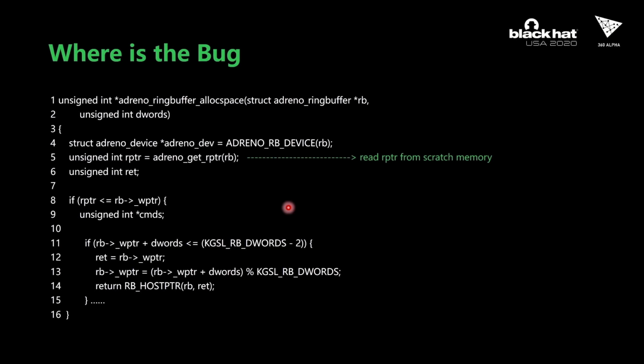There are few public documents about the internal architecture of the Adreno GPU. We can only speculate about some internal behaviors of the Adreno GPU. RPTRs in the scratch memory are updated by the GPU, but it seems that they are just shadows of the real read pointer used by the GPU to fetch instructions. Modifying the RPTR in the scratch memory doesn't affect the execution flow of the GPU. Luckily, it affects the kernel allocation space from ring buffers.